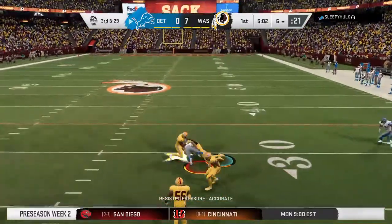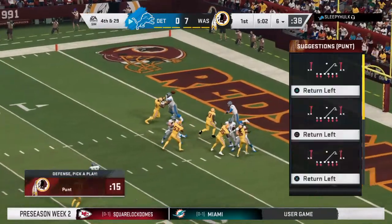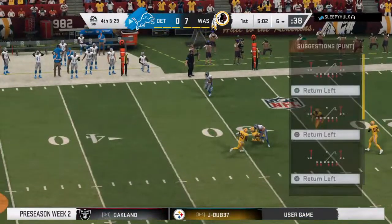And what else do you have to look out for? More pressure coming at you because it seems to be working pretty well. Now a 3rd down throw, but it misses the target, incomplete.